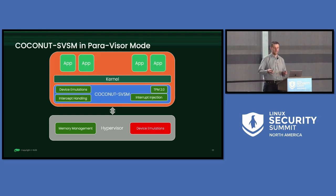But because of these performance properties, it still makes sense to allow device emulations in the host hypervisor. For this, we have the device driver hardening mitigation. So this is not a big issue.